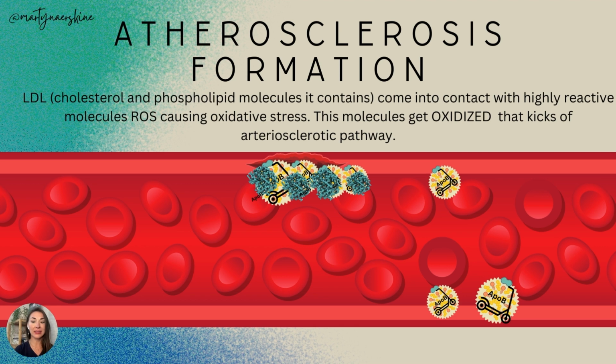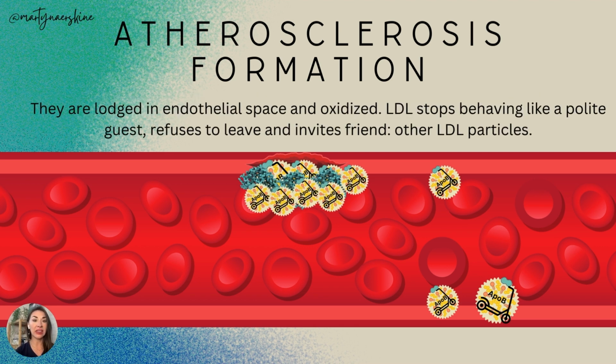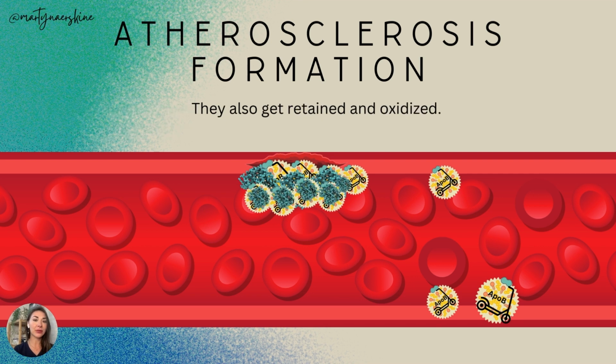So when they get oxidized, what do they do? Well, they get large, oxidized, and they stop behaving like a polite guest. They refuse to leave, and actually they invite more friends. So more LDL particles come in. And what happens to all those LDL particles? They get stuck inside too. So when they get stuck, reactive oxygen species come and they become oxidized and retained in that vessel wall.